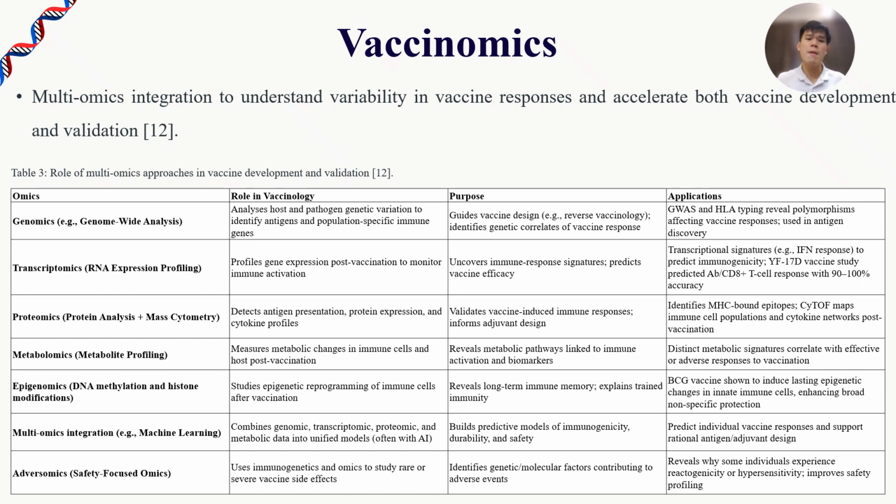Multi-omics integration has become a cornerstone of vaccinomics, aiming to understand the variability of vaccine response and accelerate both vaccine development and validation. By combining various omics studies, researchers can generate a comprehensive immune profile and identify biomarkers linked to immunogenicity, durability, and safety. For instance, genomic studies help to identify genetic variants affecting vaccine responses, while transcriptomic and proteomic data reveal real-time immune activation and cytokine patterns. Machine learning is often applied to these datasets, enabling the creation of predictive models that guide rational antigen selection, adjuvant design, and personalized vaccine strategies.